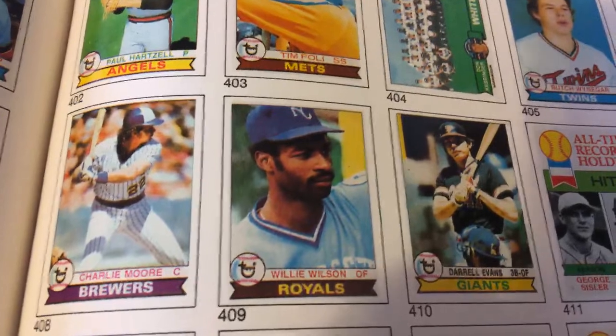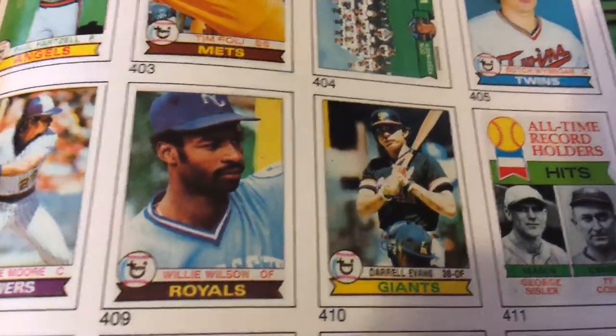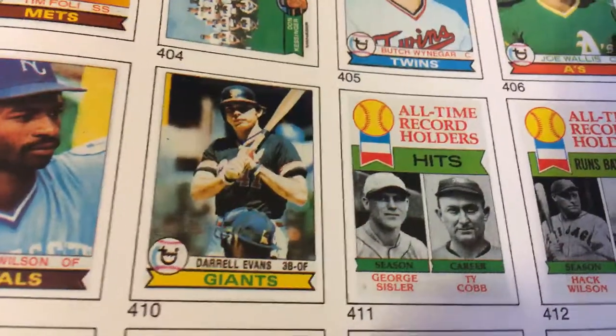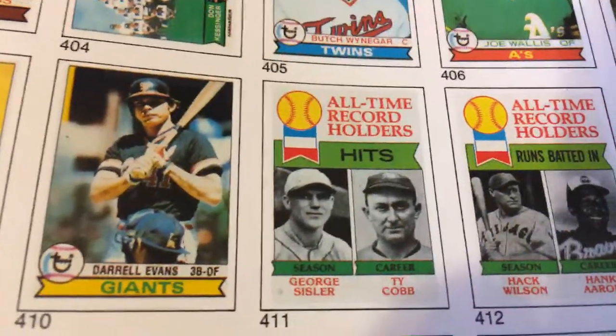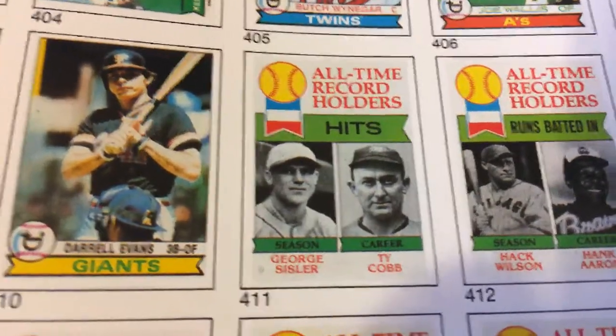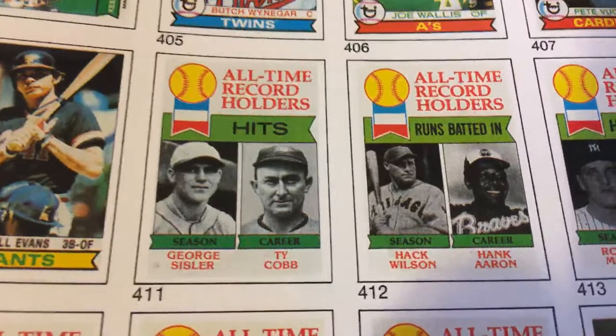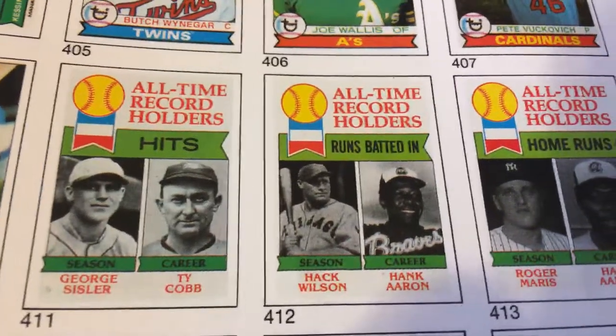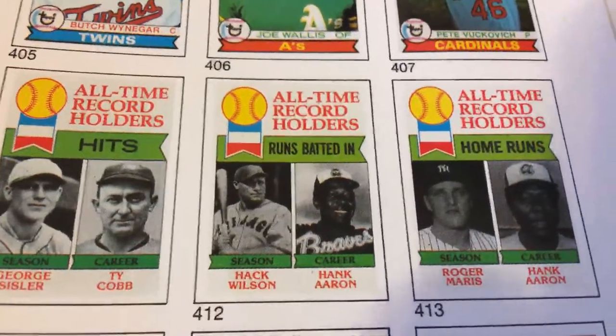Butch Weiniger with the Twins. Tim Foley with the Mets. All right. Here we come up with the all-time record holders. This was a little set they put in here. Season and career for hits. Runs batted in. Hack Wilson, Hank Aaron, of course George Sisler, Ty Cobb for the other one. Home runs, Roger Maris and Hank Aaron.